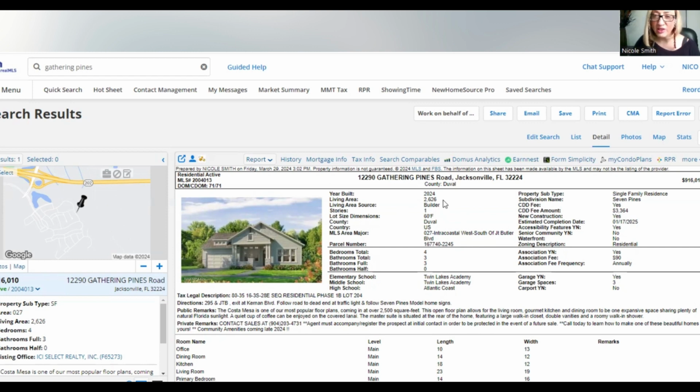So this one is still under construction. It'll be finished this year. 2,626 square feet. It has 4 bedrooms and 3 full baths. There's the CDD of $3,364 a year and an association fee of $90, which is annual.